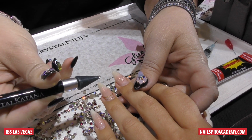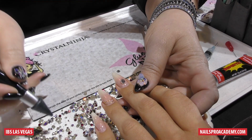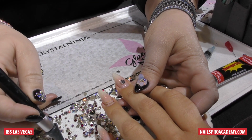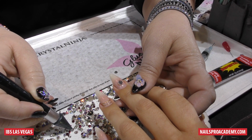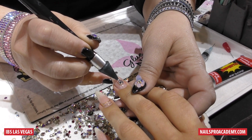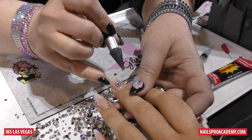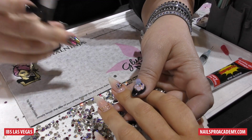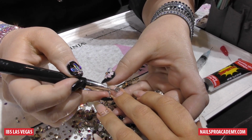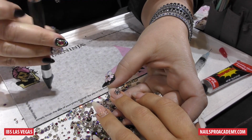You grab your stone with your crystal katana tool, you touch the glue, it's going to stick because the glue is always more sticky than the tip of this tool. And then, let's put a few more on here. This glue is great for building clusters. It's super strong and durable, and it stays flexible, and that's one of the reasons why it holds up on nails so well, because it goes through all the shock of your hands that hit things throughout the day, all the dishes, all the chores and things.